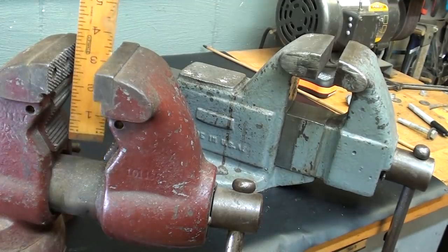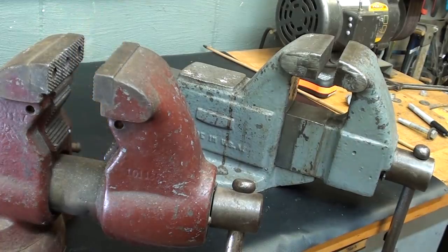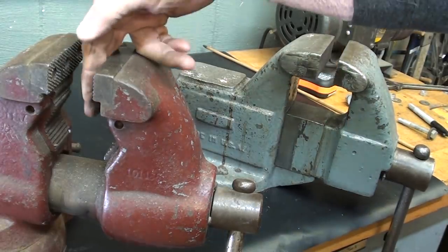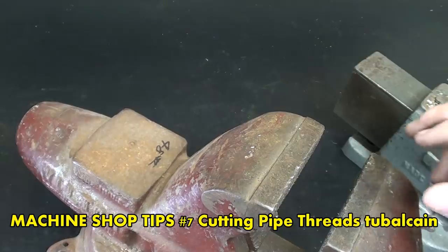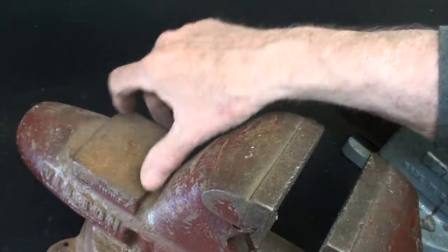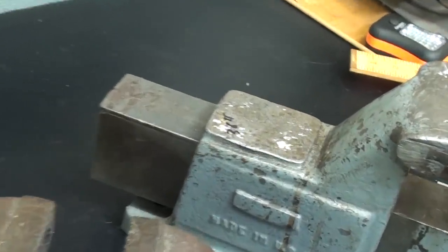Now the tables are turned here. We have 4 1/4 inch depth, and on the Columbian, 3 3/4. So this is deeper. And the tables continue to be turned. I'm not going to measure it, but the anvil area on this vise is considerably larger than the one on the Columbian.